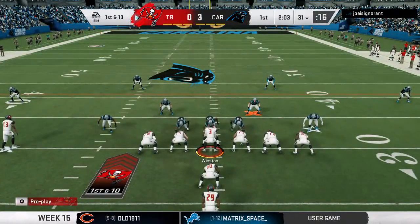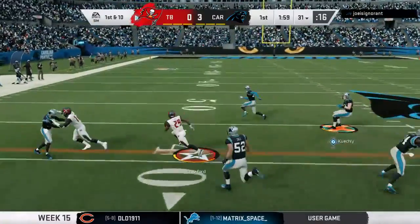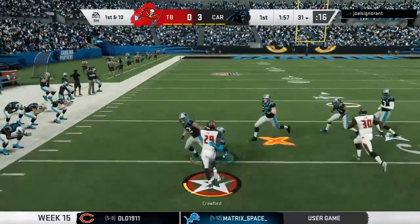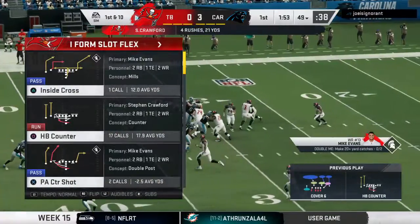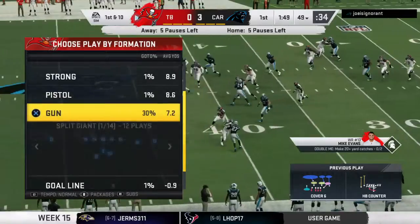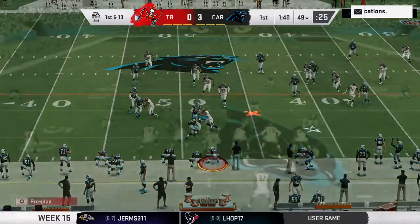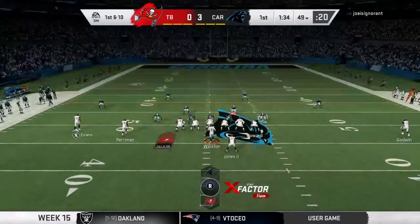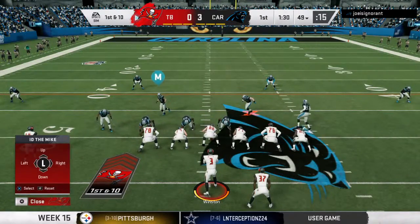Line of scrimmage, the 31 now on 1st and 10. They run the counter. Crawford. And they bring him to the ground just shy of midfield. A big pickup there, 18 yards and a Buccaneer first. Exactly what they needed right there because they needed to use the ground game to take some pressure off because the quarterback's been struggling a little bit. Back-to-back good plays have them on the move on 1st down.